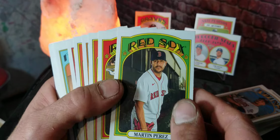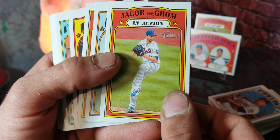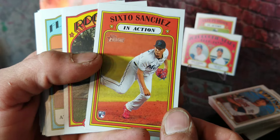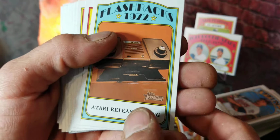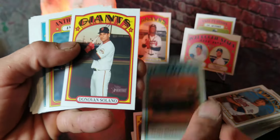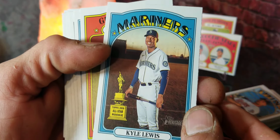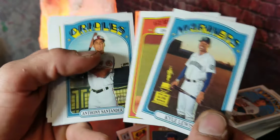We got Martin Perez, Josh Staumont, Jacob deGrom in action card, Jacob Stallings, Sixto Sanchez in action rookie card, guys. That's pretty cool. Got Jon Gray. Atari releases the game Pong. That's a pretty cool little flashback insert. Donovan Solano, Anthony Rizzo in action. We got Kyle Lewis, guys. Kyle Lewis is on fire, guys. Y'all look out for him in the coming days.